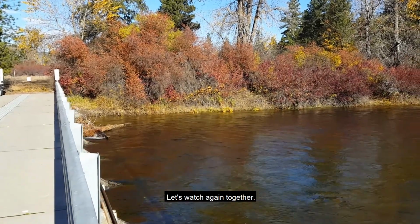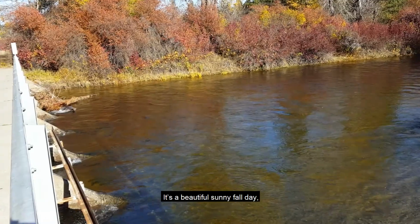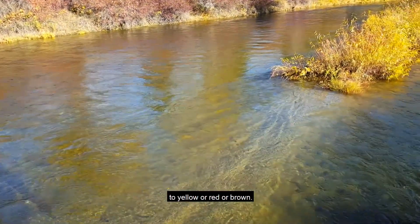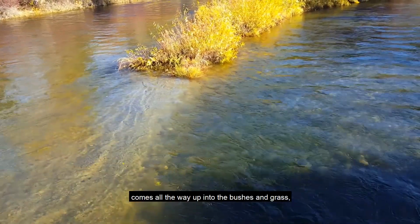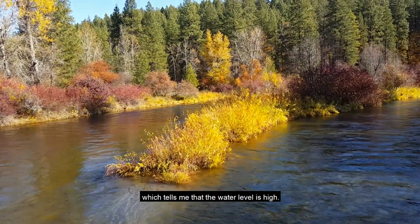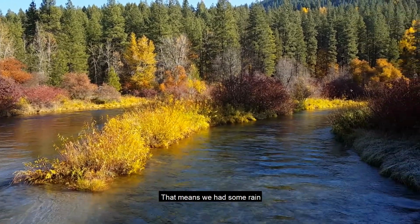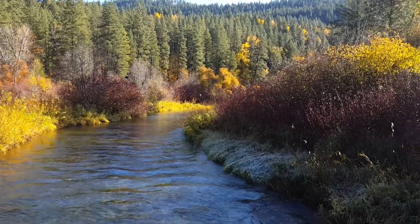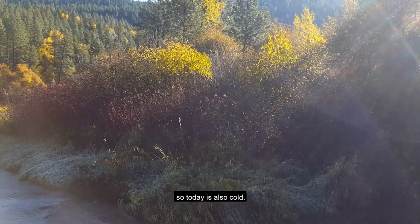Let's watch again together. We're standing on a bridge. It's a beautiful sunny fall day, and many leaves have changed from green to yellow or red or brown. The water in the river comes all the way up into the bushes and the grass, which tells me the water level is high. That means we had some rain, or maybe some snow that's now melting. There's frost on the grass, so today is also cold.